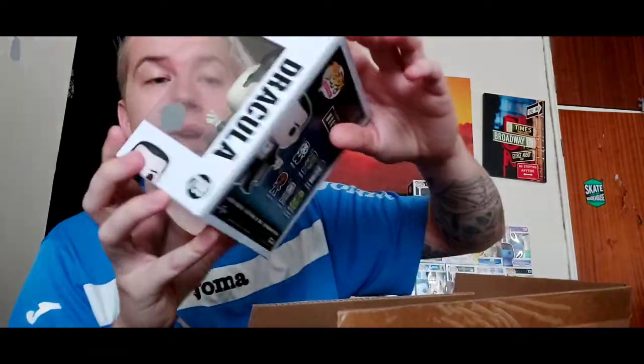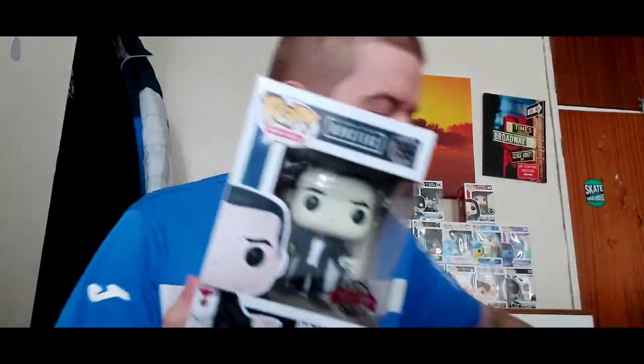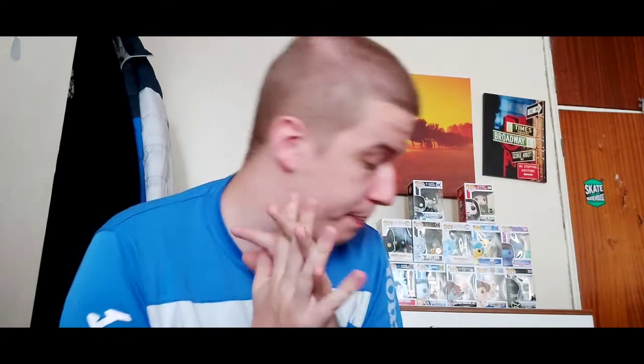And then finally we have Universal Monsters Dracula. Now I have a feeling that this is not necessarily an expensive pop, but a half decent one. So this is of course our special edition, which is really good. Now for the cheapest pop, I'm going to say it's the Pushing Saurus. I could be wrong there. I think I probably am. And I'm going to say the most expensive is going to be our Charmander Flocked. So I'm going to go and check the prices. Once I've got them, I will let you guys know, and I will be right back in a second.